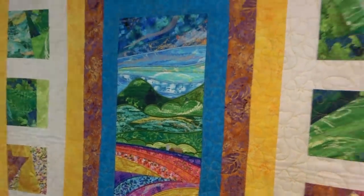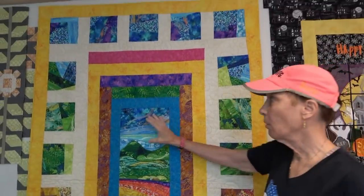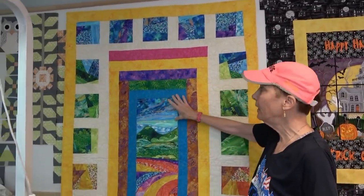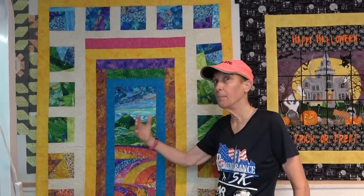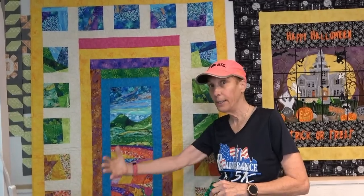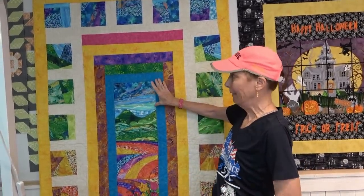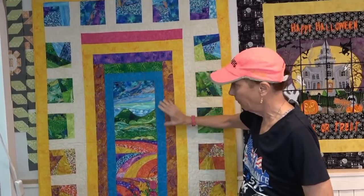Wow. How many hours? This was pretty much one block a day because honestly, I think I spent more time trying to lay out the colors and designing it than it took to do it. But I was very methodical in my laying it out. That looks good.